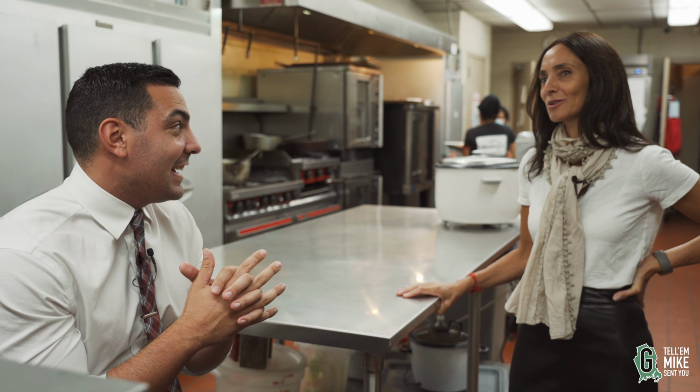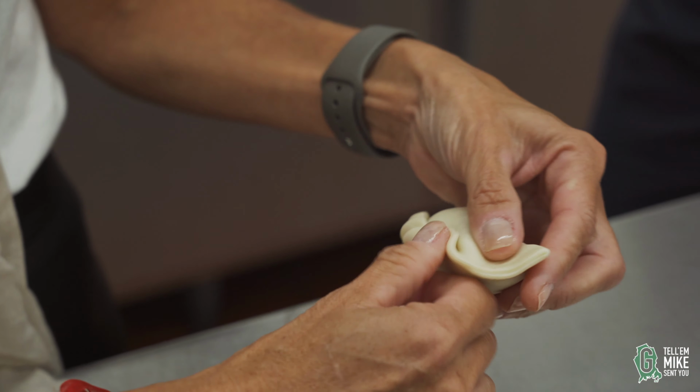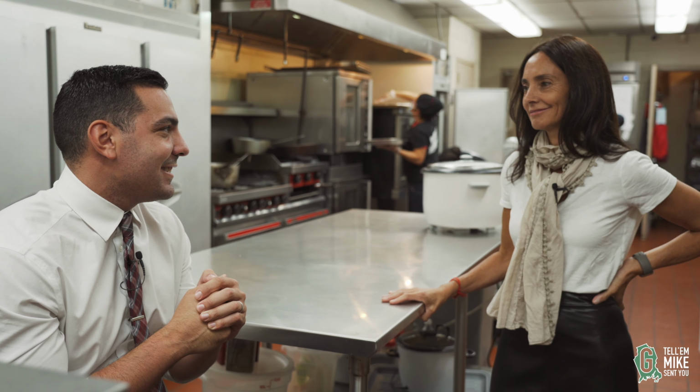Yes, I can show you how to crimp. Crimp is the actual empanada. Do you do it with a fork, by hand? We do it by hand. We started making all different designs, and every new flavor, we come up with a new shape to it.